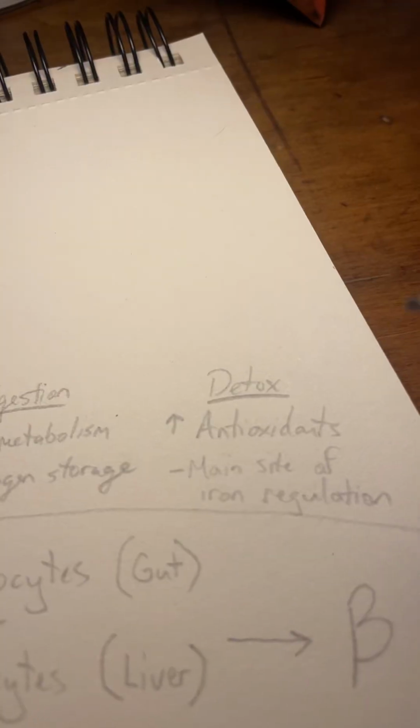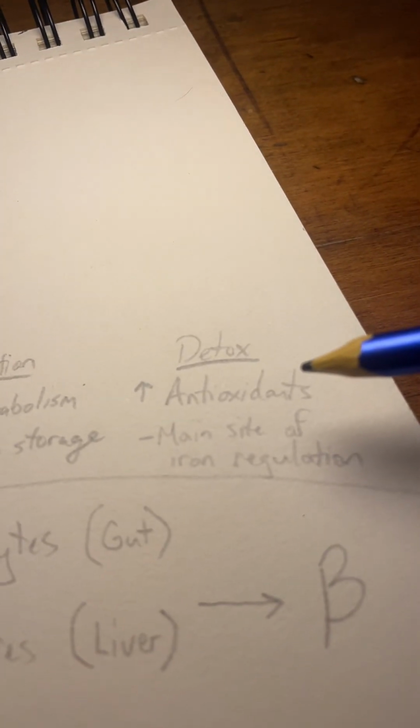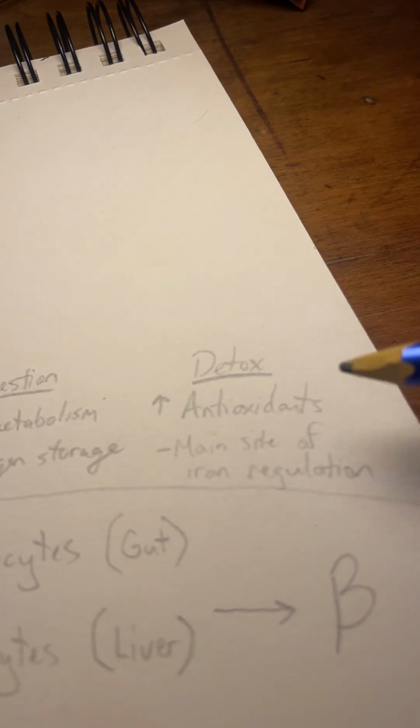Because if those digestive enzymes get blocked by things like gallstones, that can lead to digestive enzyme backup into the pancreas, which causes inflammation. And then you have the liver's detox abilities, which is really what most people know it for. Now, for everything the beta cells lack from an antioxidant standpoint, the liver has like 10x that.